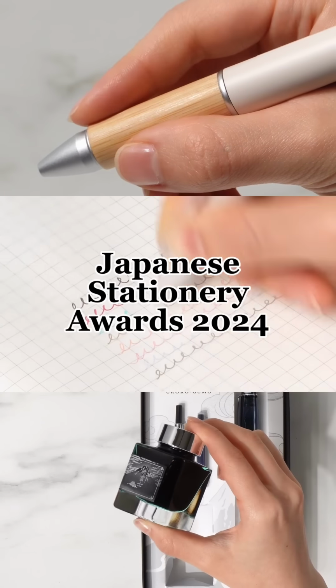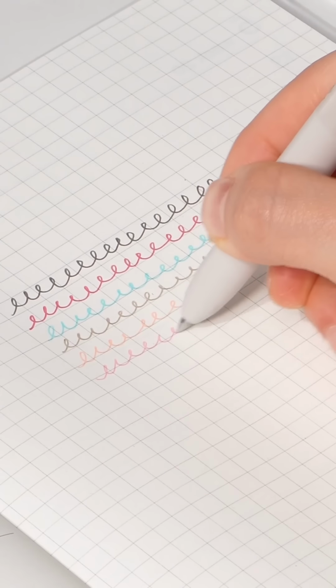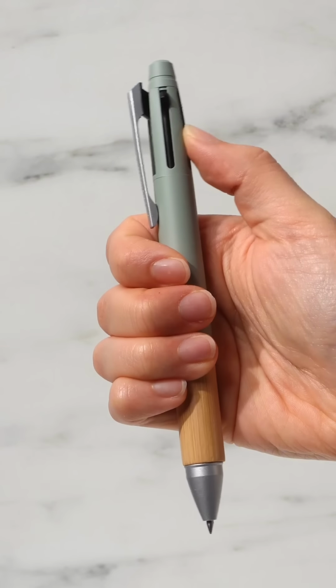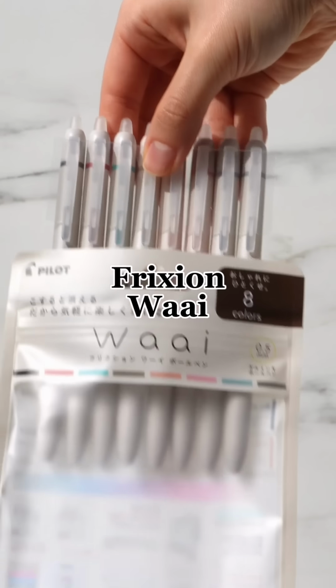Here's the final part of the Japanese Stationery Awards for 2024. This video will cover the best ballpoint pens, mechanical pencils, multi-pens, fountain pens, and markers. The ballpoint pen award was handed to the Friction Y erasable pens.